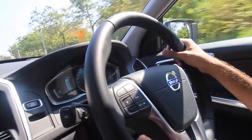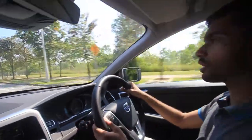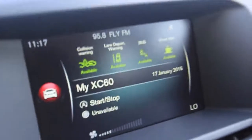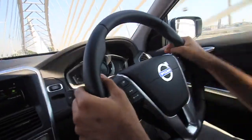Now that I've got Adam in front of me in the lead car, the Infiniti Q50, I can demonstrate how the safety systems in the Volvo XC60 T6 work. So I've noticed that the lane departure system, whenever the lane markings are not clear, goes on standby. As soon as the lane markings become clear, it becomes available and lit in green.